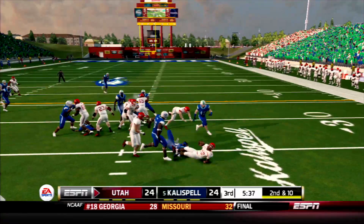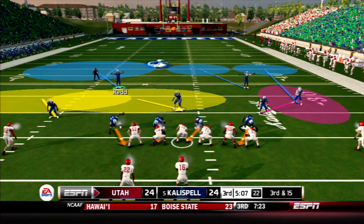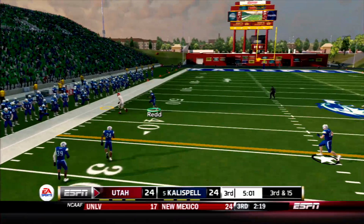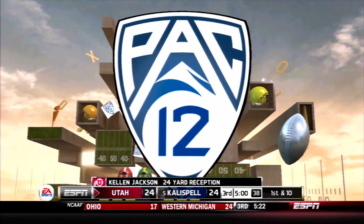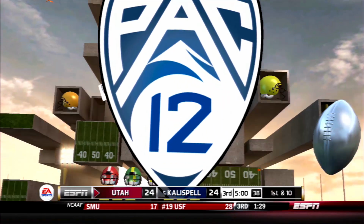After their turnover, Gray carries, and there's a flag down. The run game has struggled for Utah, and now they're going backwards due to holding. Third down and long. Bates needs 15. A lot of pressure. He'll take a shot. And this is complete. Kellen Jackson with the catch. It's a gain of 24 and probably worth a second look.